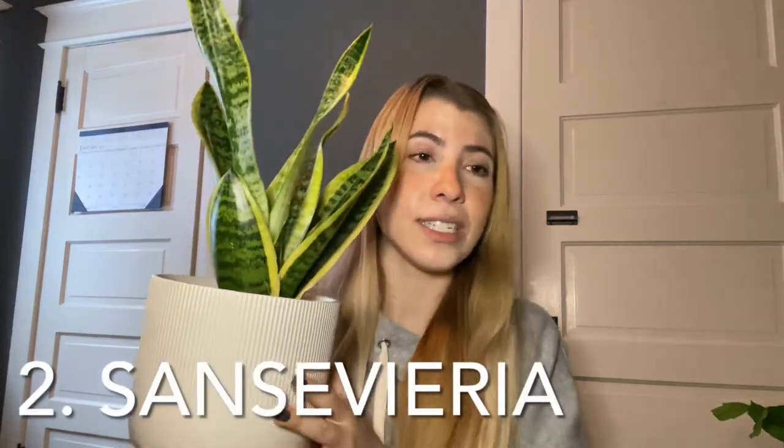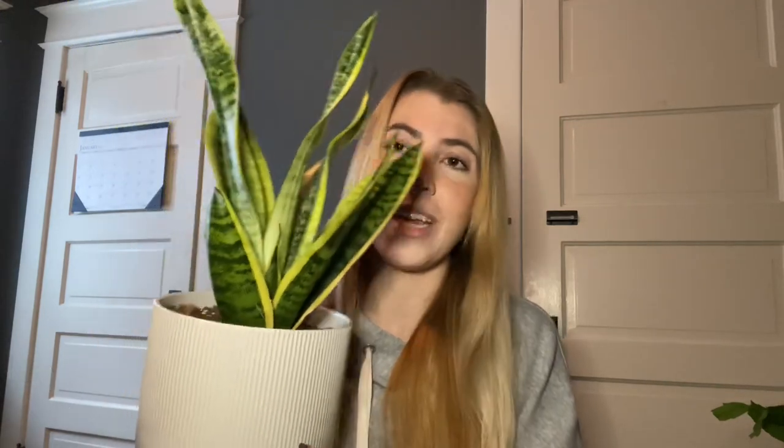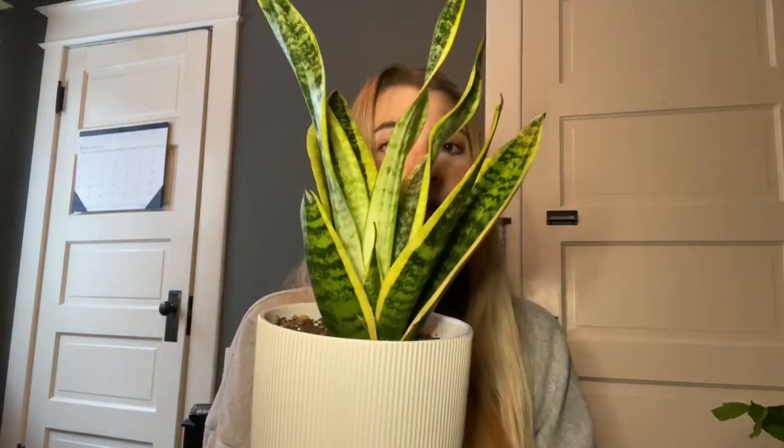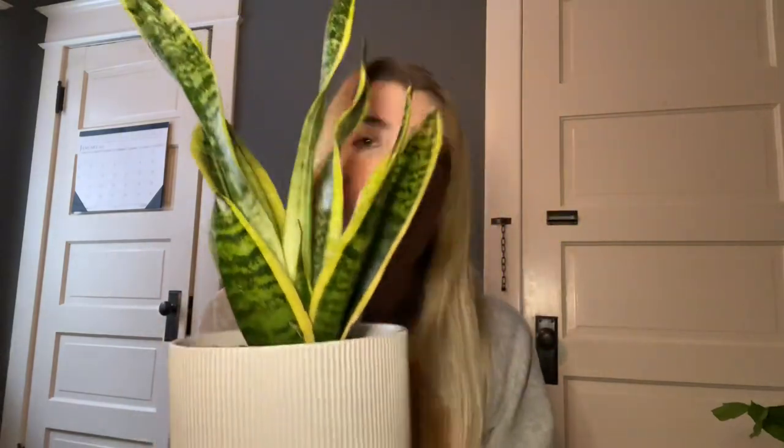The second plant on my list today is a sansevieria, or a snake plant. They're also known as mother-in-law's tongue. There's a lot of different names for them. There's also a lot of different varieties of snake plants, and they are very different shades of green or yellow, or some of them can even come off a little bit black or white. They're super cool, super versatile. These don't need a ton of water either.